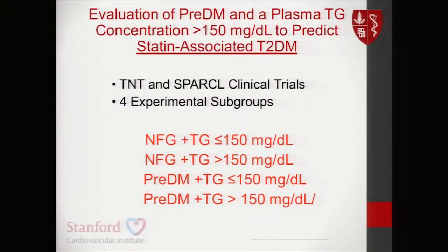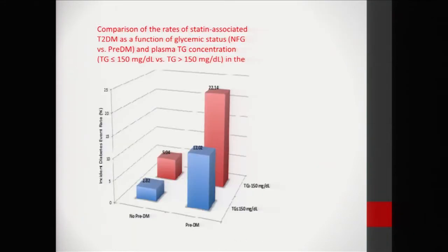Well, we then used those 4 groups, those 4 categories, and we went back to that initial study, and said, okay, if we just look at this prospectively, what do we see? And this was astounding to me. On the far left and the lower bar, you see where it says no prediabetes. The triglycerides are on the vertical axis, and whether or not you have diabetes is on the horizontal axis. So as you can see, there's a very small little tower, which are patients with no prediabetes, normal fasting glucose, and normal triglycerides. And they get almost no diabetes.